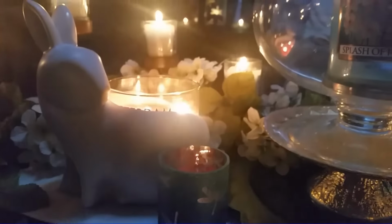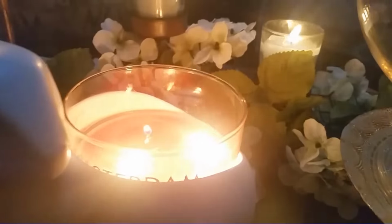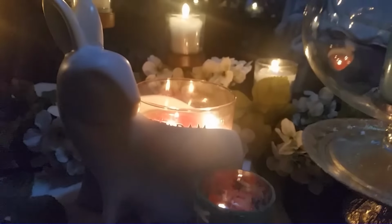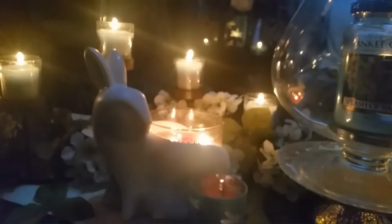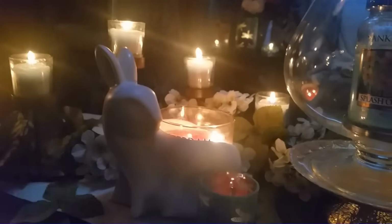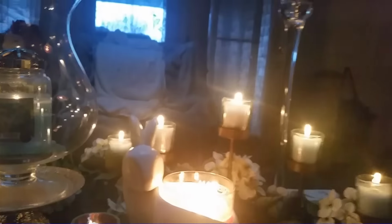And I decided to keep my rabbits out, because it is spring and the rabbits aren't necessarily Easter. And in my rabbits, I have Bath & Body Works Amsterdam Tulips and Windmills, which is a beautiful floral set. In the votive holders, I have Yankee Candle Ocean Blossom. Once again, the tea lights are cotton candy, just because that's what I had. And there you guys have it.